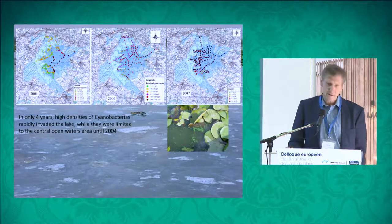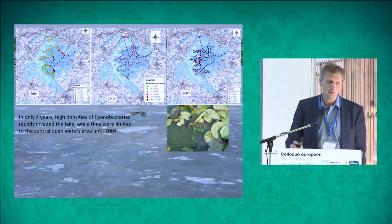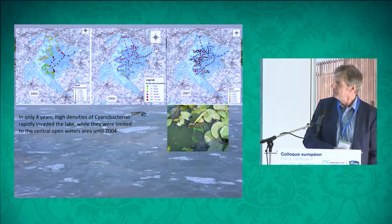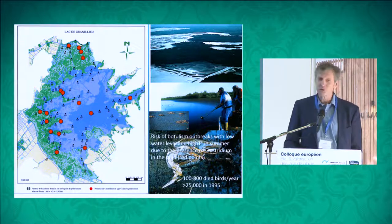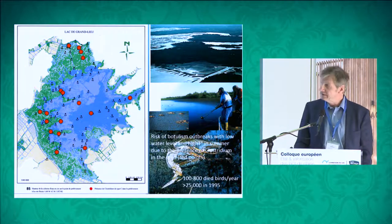Until 2004, the cyanobacteria were mainly present in the central part of the lake. In 2006, all the floating macrophytes were impacted, and now the whole lake is impacted by the concentration of phytotoxins. Back to birds. Hopefully, we're happy they also live in other areas because botulism is present everywhere in the mud and close to floating forests.